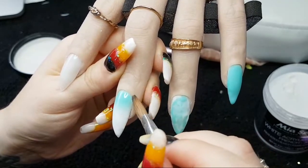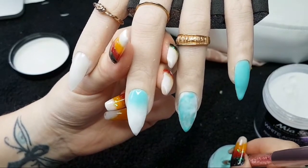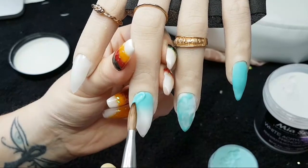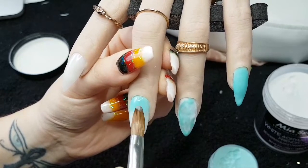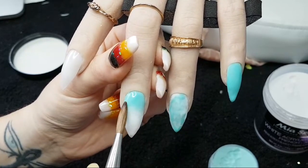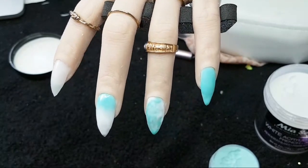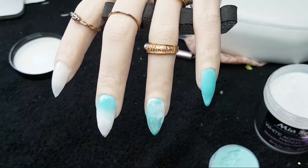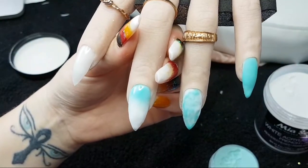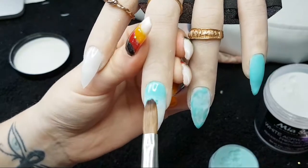This one is a lot easier to blend than the purple, but obviously the colours go together a lot easier, don't they? The purple was quite dark, so it's never going to be an easy one to blend with white. Need to drop more monomer. This is so nice. This would look really nice as just a full ombre set.